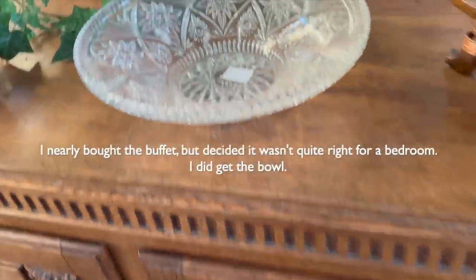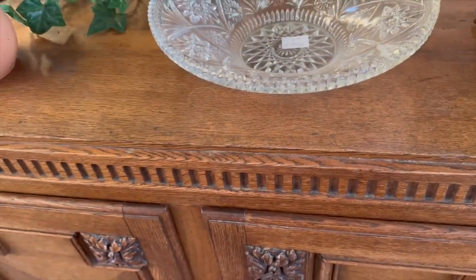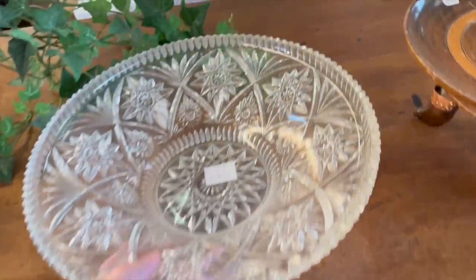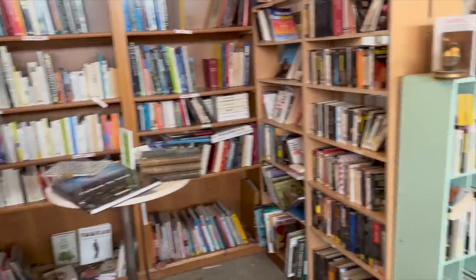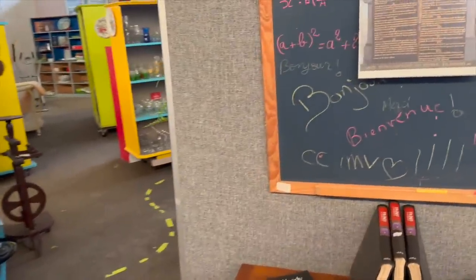€80 for the buffet. €5 for the glass bowl. Oh, just a salad bowl. Or a fruit bowl. Might get that. Lots of books.